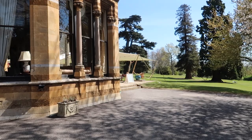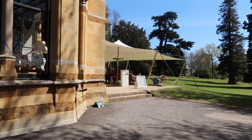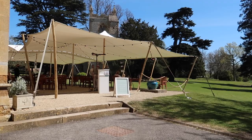So you can come here for afternoon tea. Gosh, look at this, the terrace. Cocktails, salads, tapas, grill, and seafood. This is a hidden gem and a half, isn't it? Wow. This is absolutely stunning.